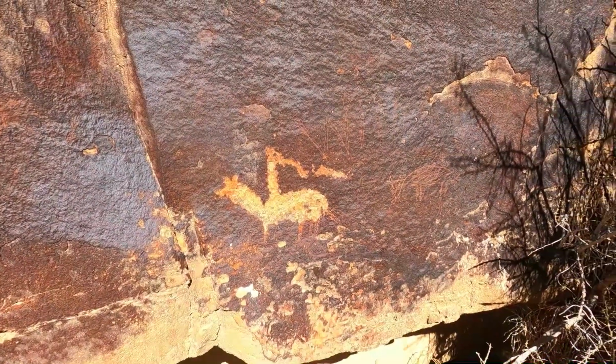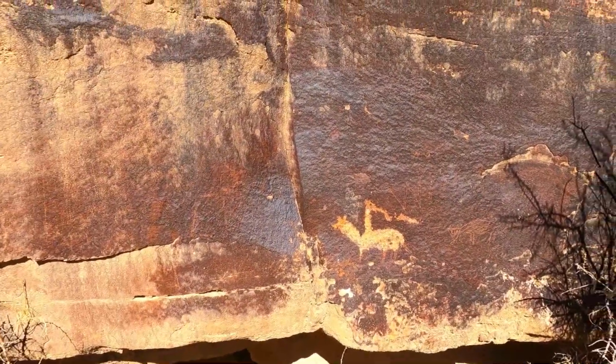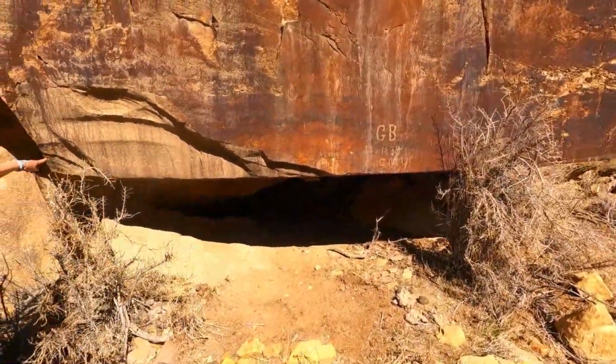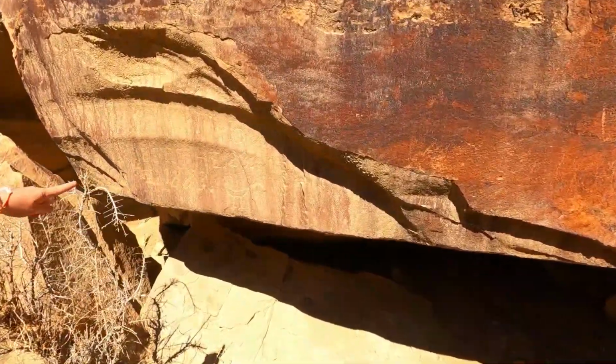I don't know what that is. Riding a camel? I don't know. Yeah, somebody, 1883. Oh, I bet this is all 1883, but there's a bird of some kind that they etched in there.